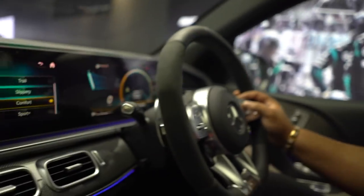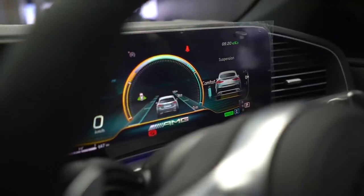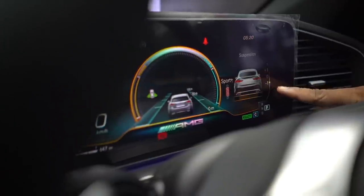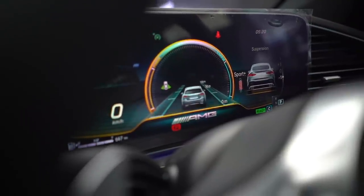It has these cool displays here because it's the AMG, obviously. And right now you can see the suspension's all the way up. I'm going to lower it. Let's see if it goes to -1. I'm going to lower it all the way down. See, look at that move. That's so cool. Now it's reached that height of -1. I think it only did it because I put it in sport. But yeah, it's got these cool displays.